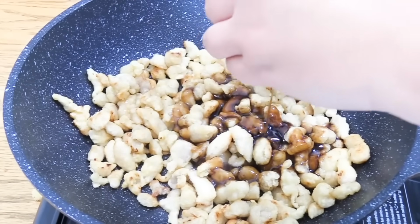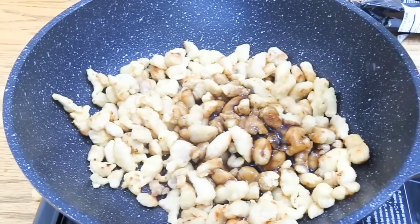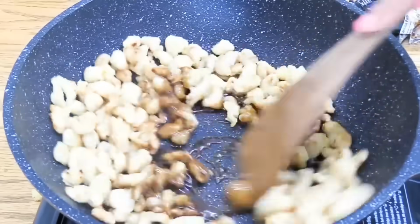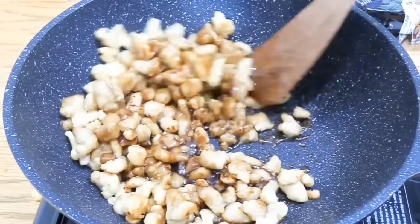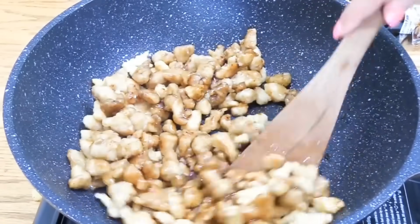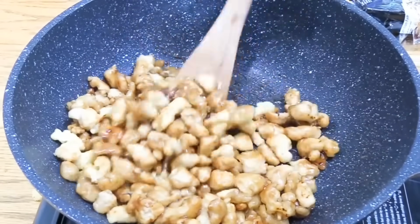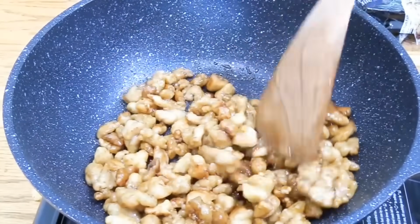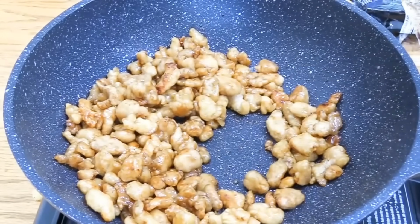Next, we added just 1 of the 2 packets of orange sauce. I didn't want to add 2 packets to make it too saucy, which would make the chicken soggy. If you're serving this with vegetables or rice, then I would add the second package. And then stir the chicken with the sauce until it's heated through and the chicken is fully coated. After cooking in the sauce for 2 minutes, our orange chicken is ready to try.